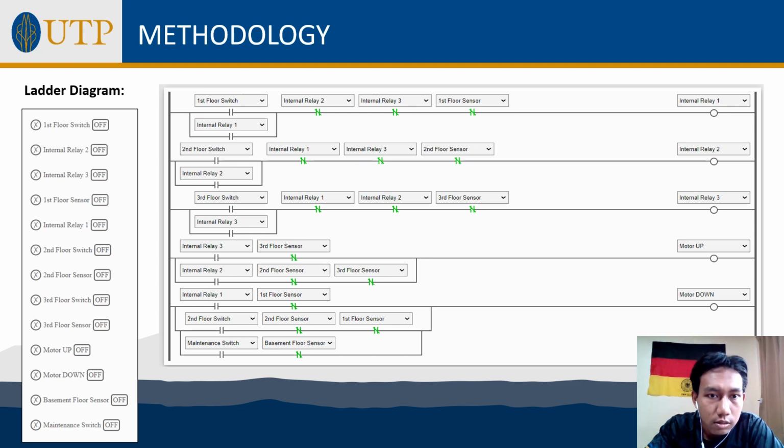For the first group, the switch, it is for the user to choose which floor he wants to go to. Secondly, the internal relay is to send the information from the switch to the motor so that it can go up or down. Thirdly, the sensor is to detect which floor it is currently on. And lastly, the motor, after receiving the information from the internal relay, will either go up or down.